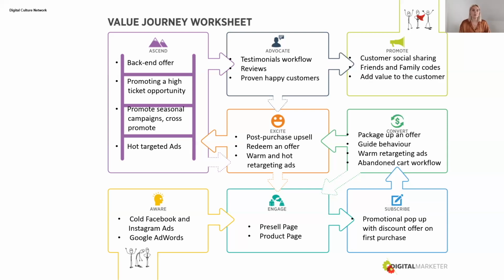And then finally, the promote. So customer social sharing, if they're loving a product, you can do friends and family codes to extend that network. But really, it's about creating value to the customer to keep them through that cycle. And once you've got that cycle there, it goes all the way again. But again, it would be hot targeted ads this time, because they know who you are. They've bought into your products, and this worksheet is proven to work.